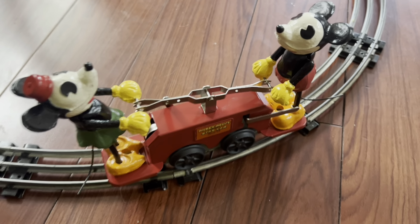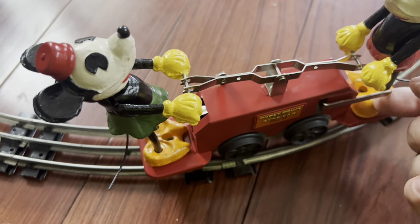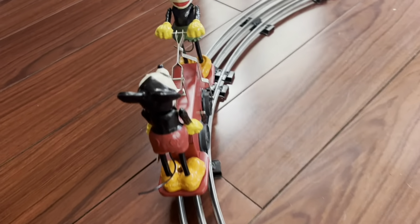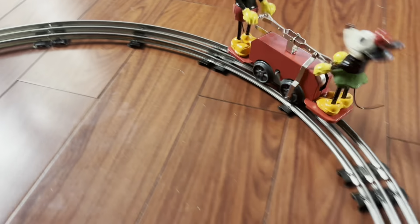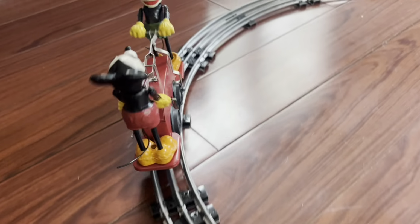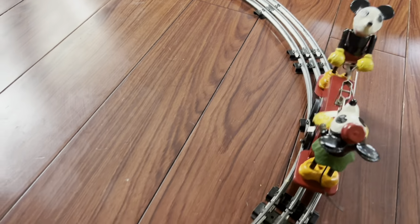Okay, so with it all wound up, throw it back on the track and flip this lever up and we'll see how it runs. It stops right there. Don't want to go too crazy with the winding on it though, you don't want to break the spring.